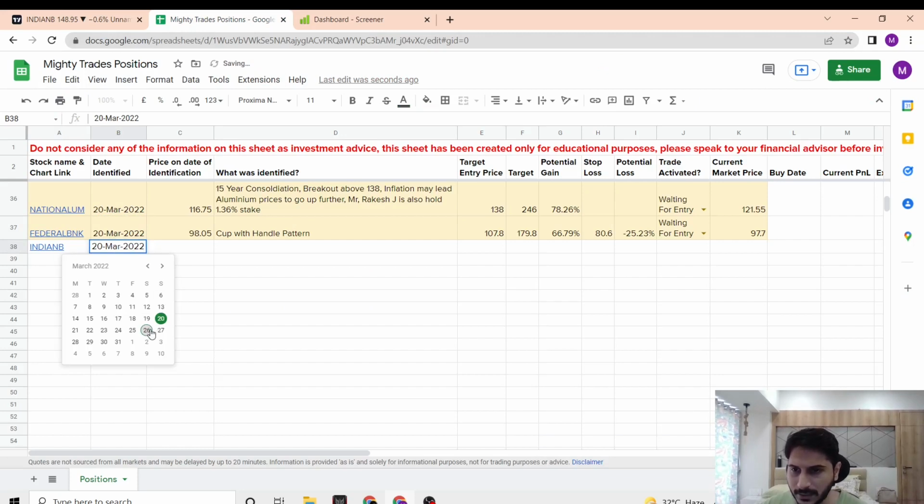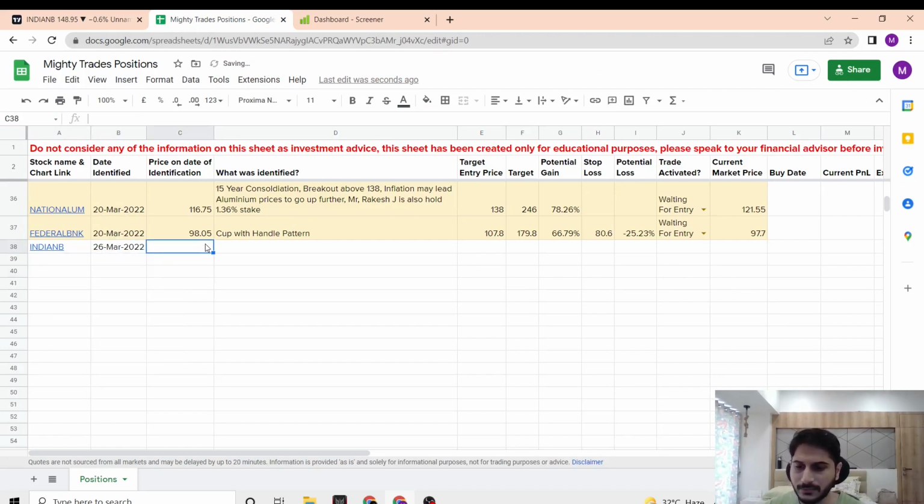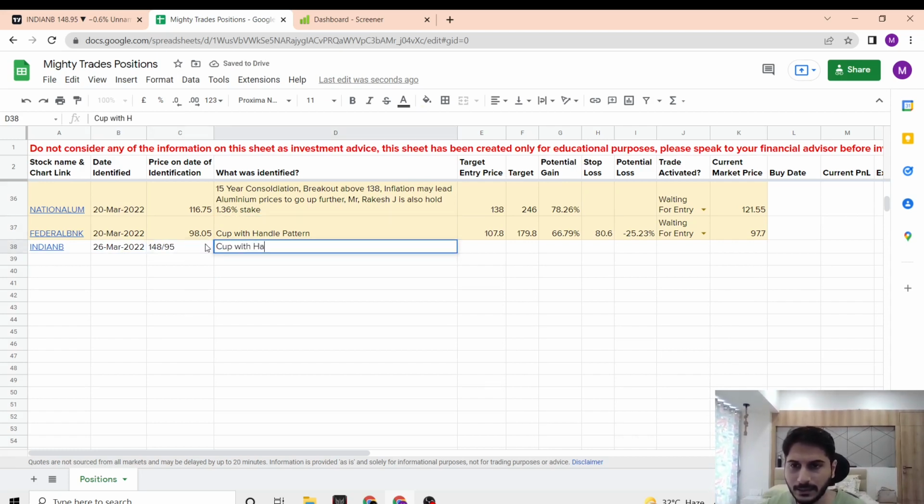So today's date is 26th. The price as of today is 148.95. There is a cup with handle pattern. There are higher highs and higher lows being made. Unusually high volume has been observed.